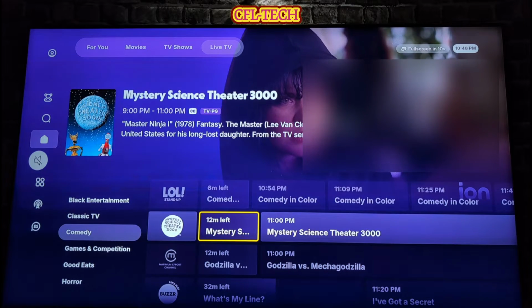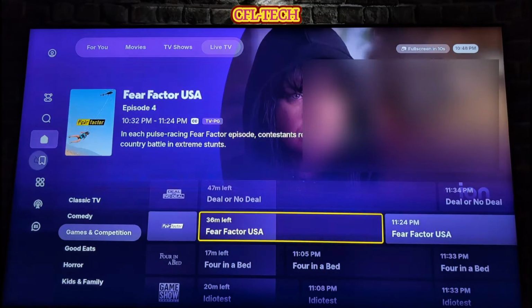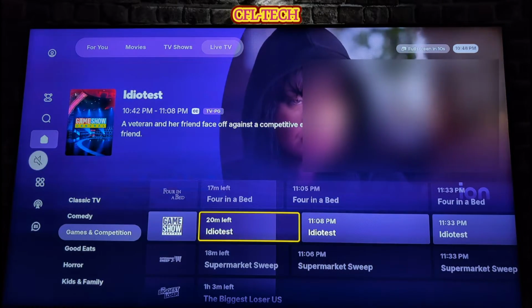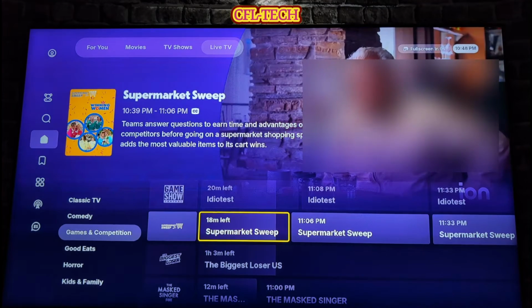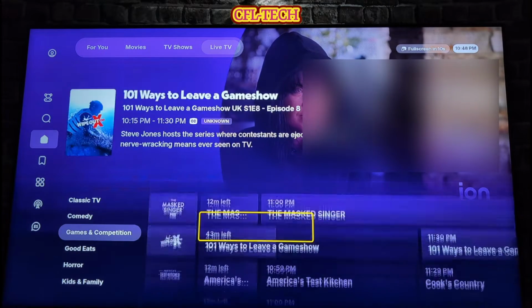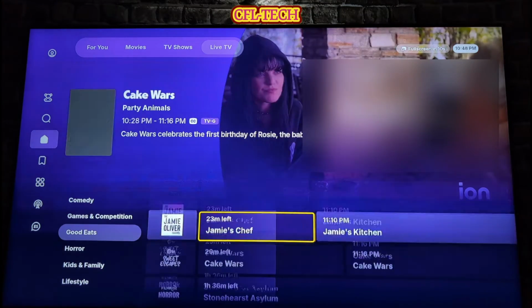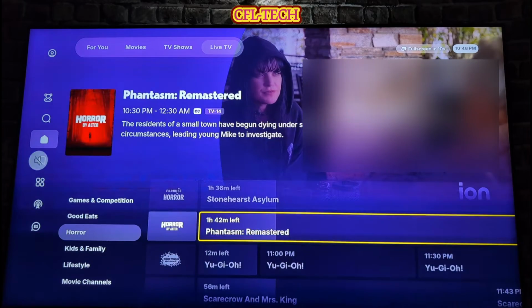Great. Then you have Buzzer. So if you like game shows, now we're in games and competition. So look at these options. Game Show Central. Then you have Supermarket Sweep, The Biggest Loser, The Masked Singer, Fox. So you have the Fox content on here, of course, because it is a Fox-owned app.